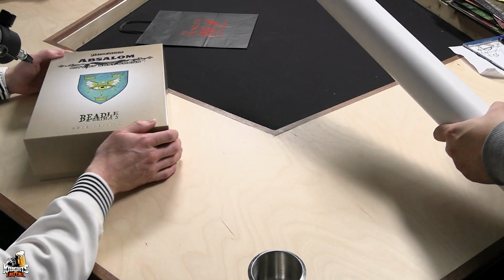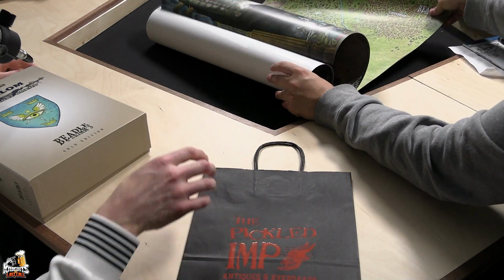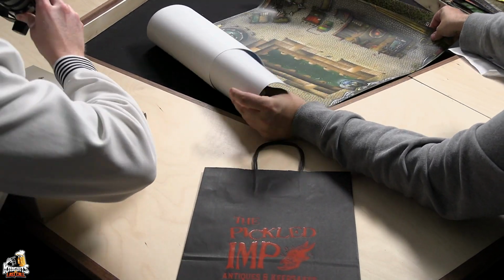There we go. Let's get this. I mean, the tube is kind of cool. Oh yeah, the tube is very cool. All right, here we go. Well, yeah, it is gigantic. Oh, is it all the maps? A lot of them. Oh, look at this, wow.